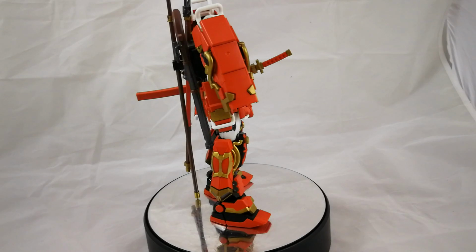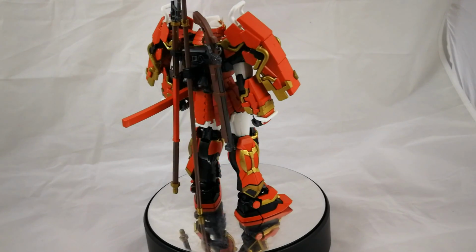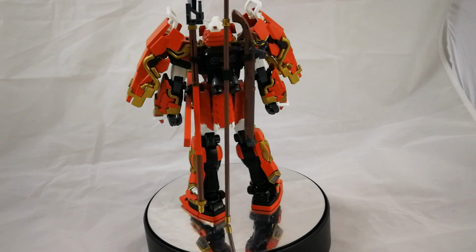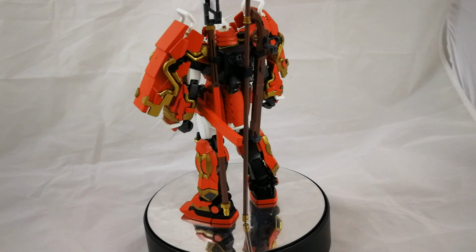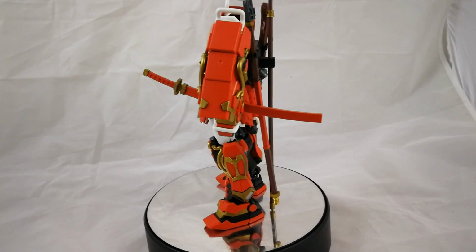and with it being more advanced, newcomers should probably get a couple of builds into the Master Grade line before you jump into this, there's a lot of little things that can get lost. But if you've built a couple and you're looking for a challenge, this is a phenomenal kit to take a run at.